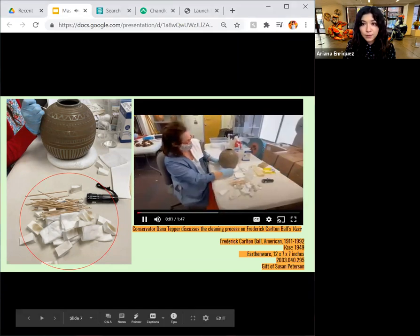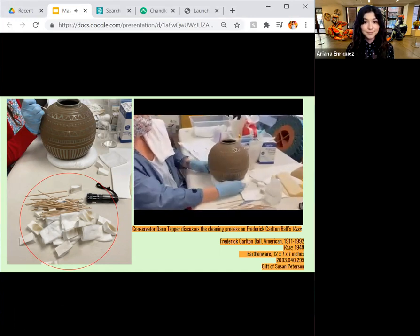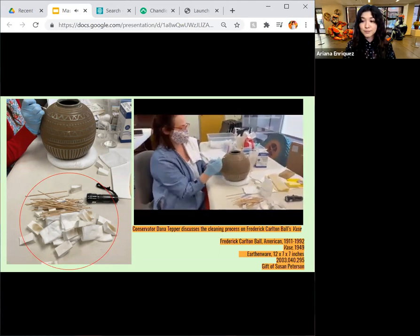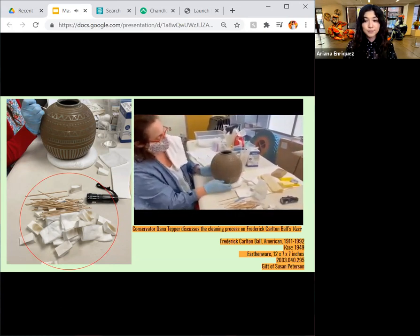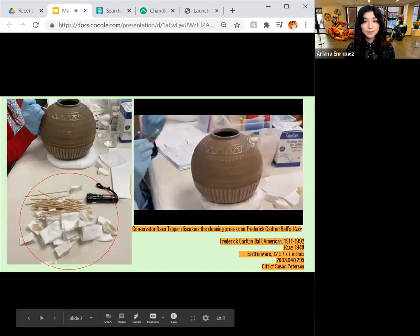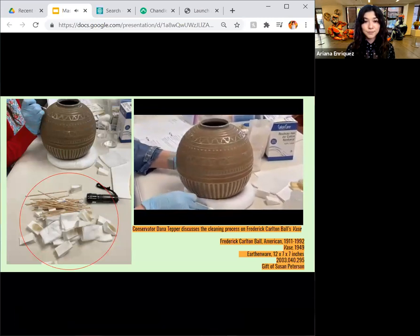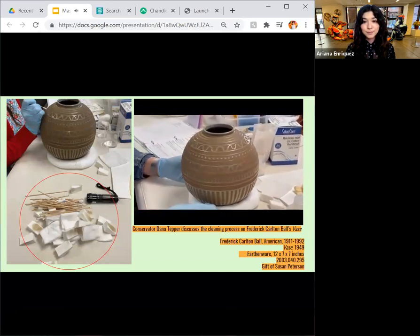This is a vase and a vessel by Carlton Ball. It's an earthenware clay that has a lot of ridges in it, but it has this glazed decoration on the outside that's quite glassy and glossy, but the entire vase is really dirty. And so we're surface cleaning it, and we started out by dusting it with some vacuum suction and some soft brushes.